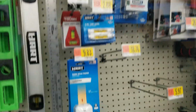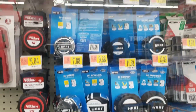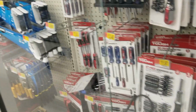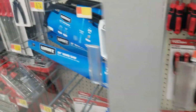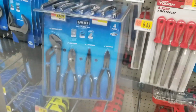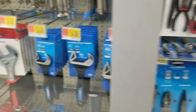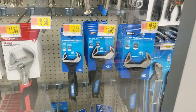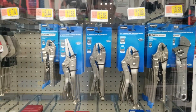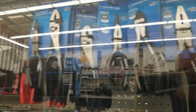Stud finder. Got a laser. You got some tape measures, all kinds of different sizes. As you guys can see, all the Walmarts are starting to look more with more blue tools. Got some saws, hand saws. Got a pliers set there for $24. Got some crescent wrenches. Locking pliers. Some pliers there.